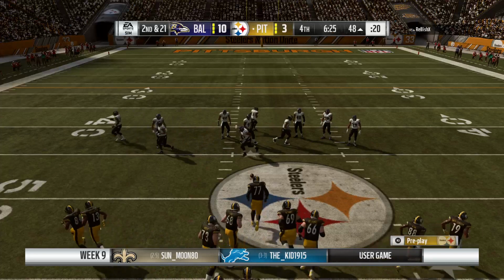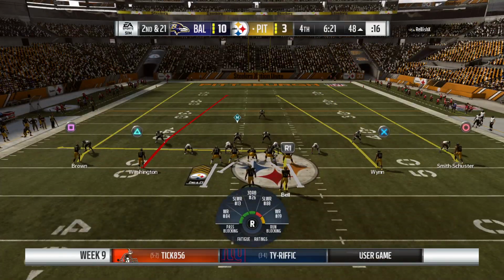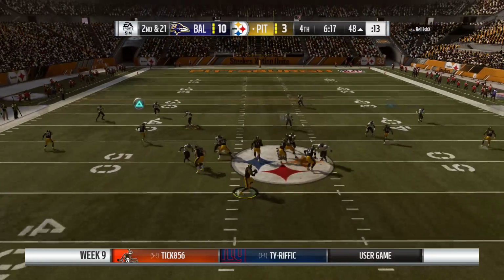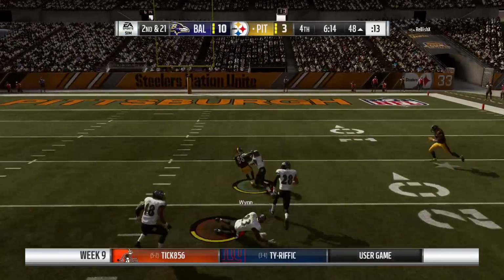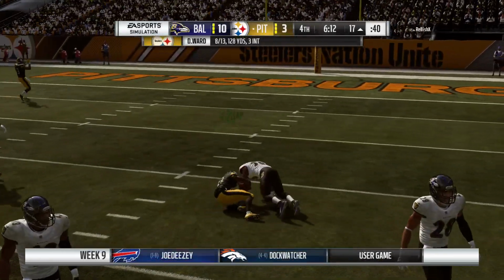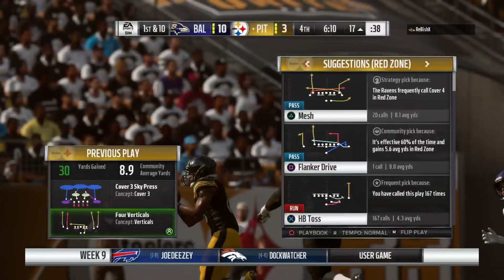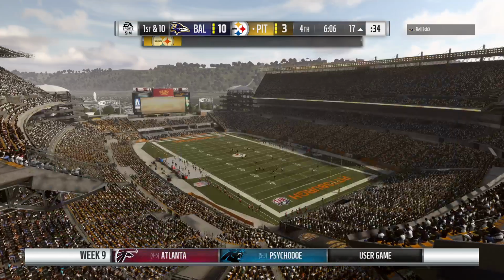Well, they're in some hot water now. After that sack, it's 2nd and 21. Here's Ward. From the gun, he'll throw. Going down the middle, and it's complete. And they'll wind up getting this one all the way down inside the 20. Give him 30 yards there.